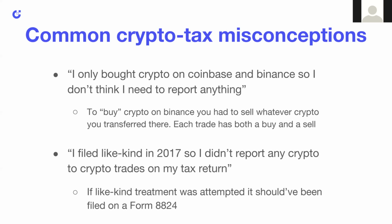In the exact same way, you need to report all your crypto to crypto trades if you're going to try to claim like kind. And again, this is something that people who made a lot of money in 2017 doing crypto to crypto trades and then lost a lot in 2018 have considered, because it defers those gains in 2017 into the future. Right.